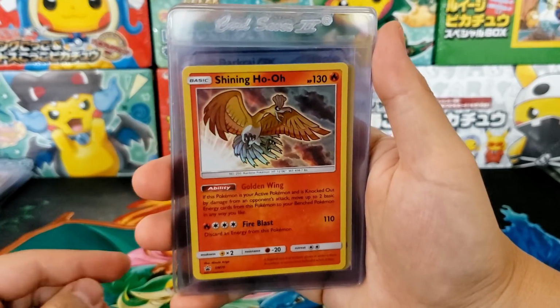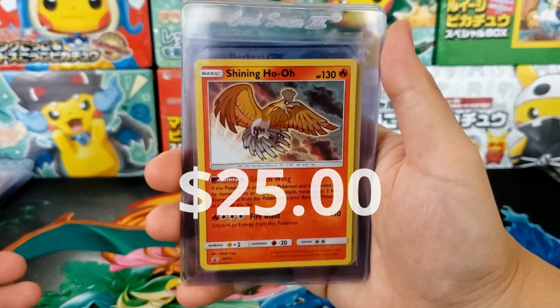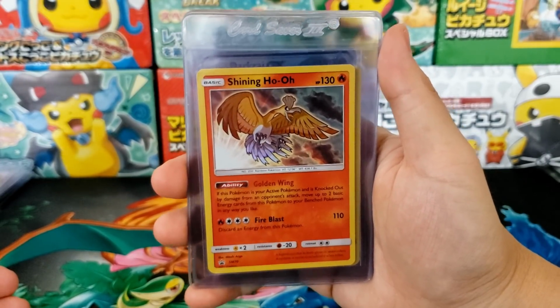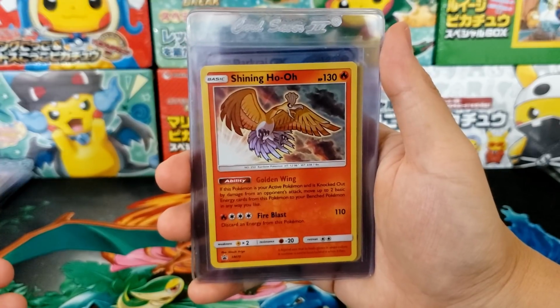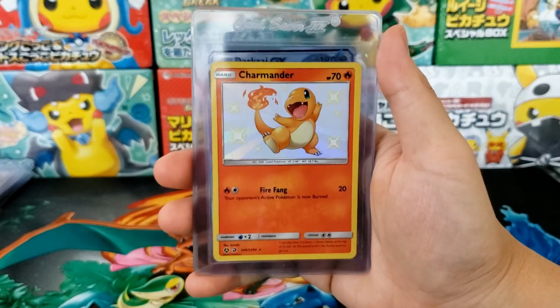What else do we have here? We have our Shining Ho-Oh. This was the one that I pulled from the Elite Trainer Box in just the last episode. Very cool card. I told you guys that I think it has a solid shot of being a PSA 10. Ungraded, it's currently worth around 40 bucks. Graded PSA 10, it's going for over $300. So do the math, no brainer, definitely worth it.